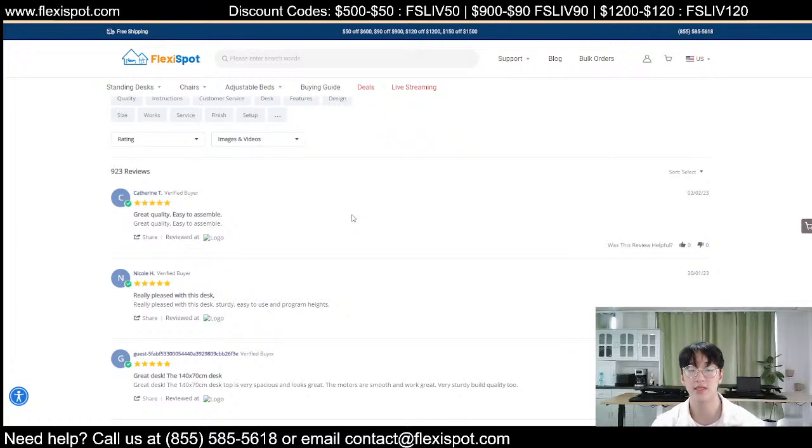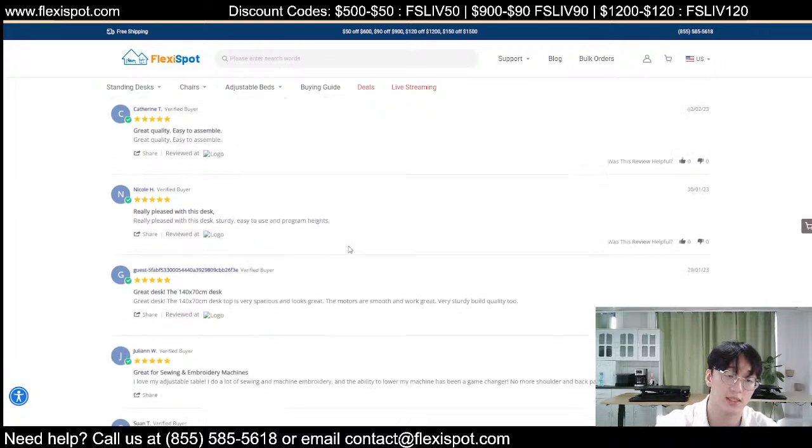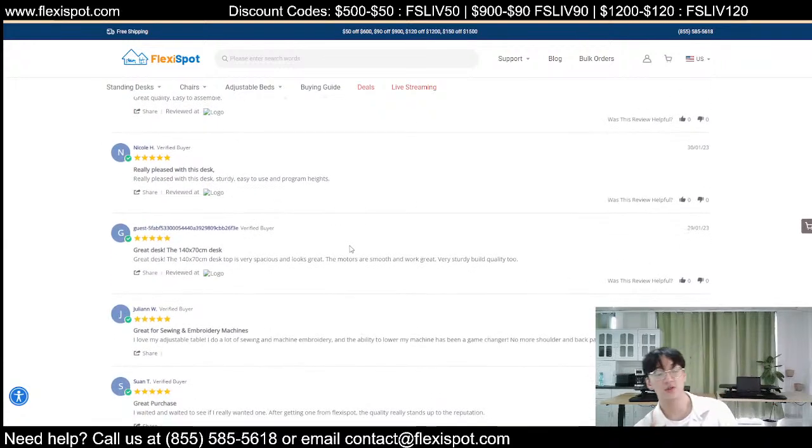The desktop is very spacious and looks great. The motors are smooth and working great and very sturdy build quality too. So great for sewing and embroidery machine. So a bit different than the usual PC setup. So Julian W uses it for sewing and embroidery machines, and it still works out well. And Swan T loves the purchase.